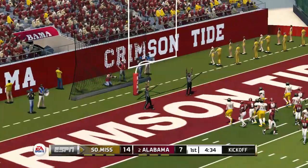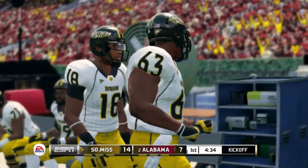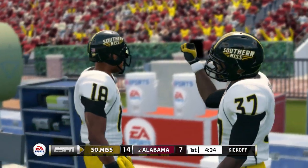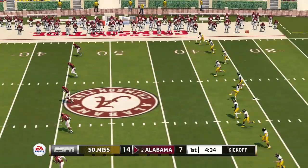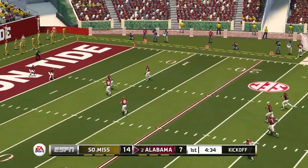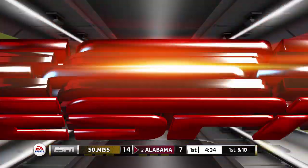And he hits the PAT. Southern Miss is ready to kick it away. Sends it sailing downfield. This one's going to be down in the end zone for a touchback.